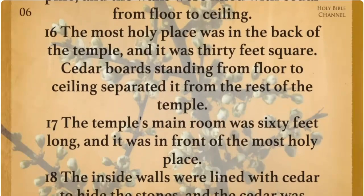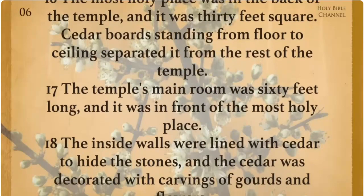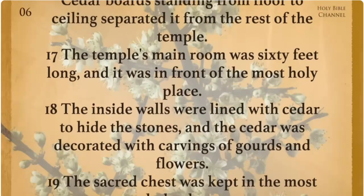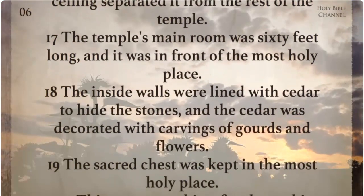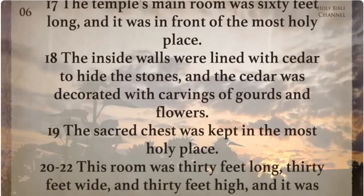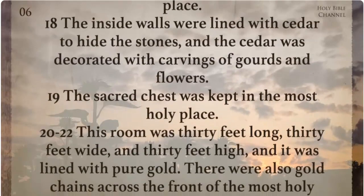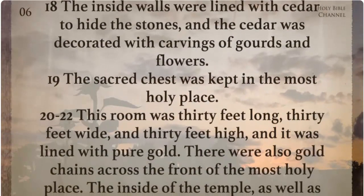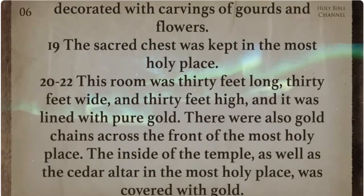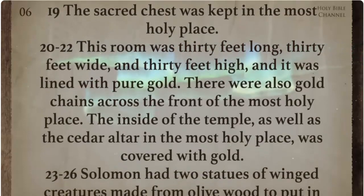The inside walls were lined with cedar to hide the stones, and the cedar was decorated with carvings of gourds and flowers. The sacred chest was kept in the most holy place. This room was 30 feet long, 30 feet wide, and 30 feet high, and it was lined with pure gold. There were also gold chains across the front of the most holy place. The inside of the temple, as well as the cedar altar in the most holy place, was covered with gold.